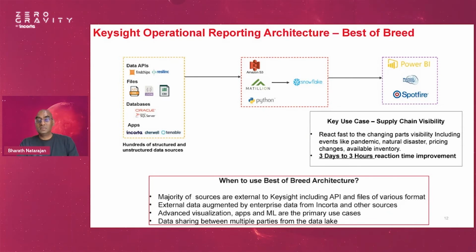So the key use case here is supply chain visibility. As you all know, we have huge global issues in supply chain, and we need to react fast to any changing events, including events like a pandemic. A pandemic in Shanghai is going to impact our supply chain quite a bit. It could be natural disasters, it could be pricing changes, it could be available inventory. So what used to take 3 days to react to any of these is now taking 3 hours.